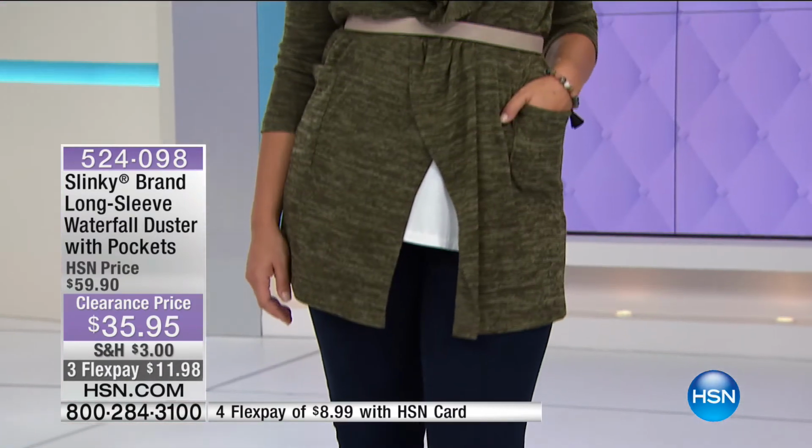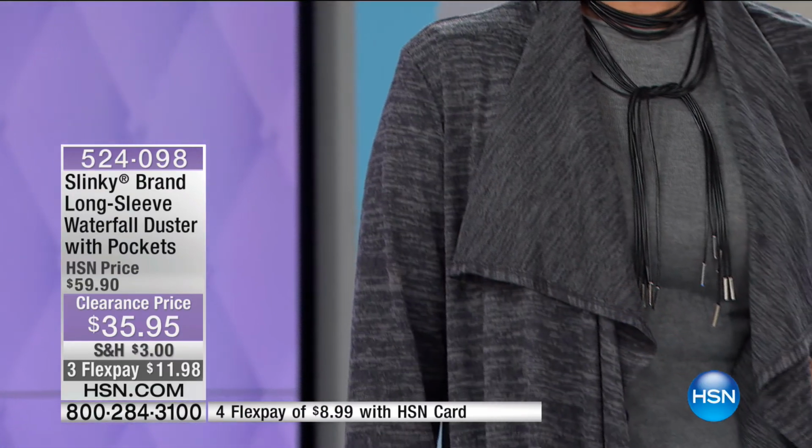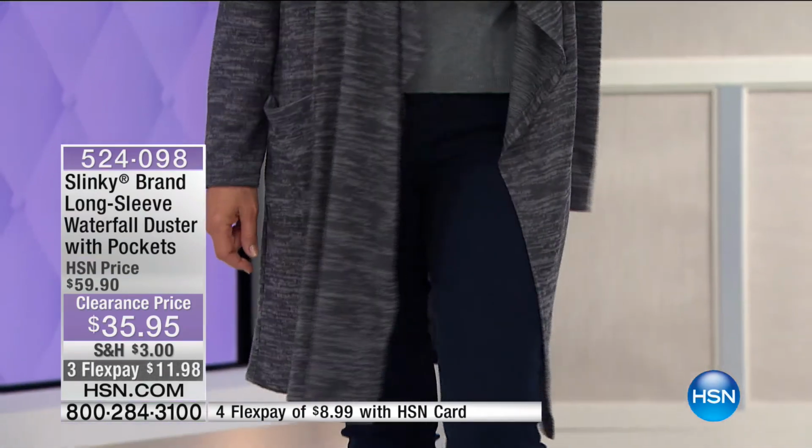So let's say you are wearing something that is a little bit more form-fitting along the back, like your leggings or maybe a skinny pant. You're not really trying to show off that day, or you want a little bit more coverage, throw on a duster. Does not look like you're trying to cover anything up. It looks like you added that third piece. And remember what we always say about the third piece. The third piece is the piece that looks like you were styled by a professional stylist.